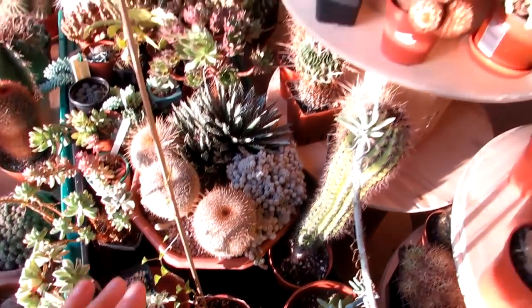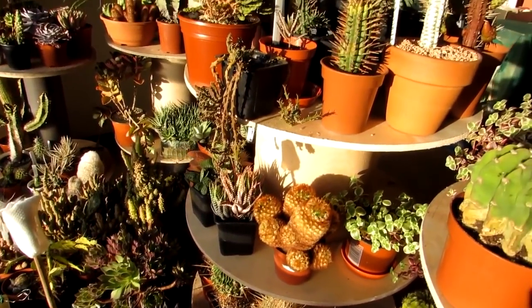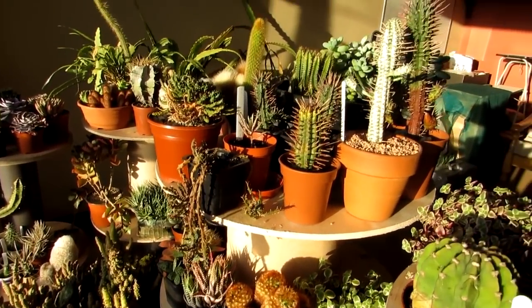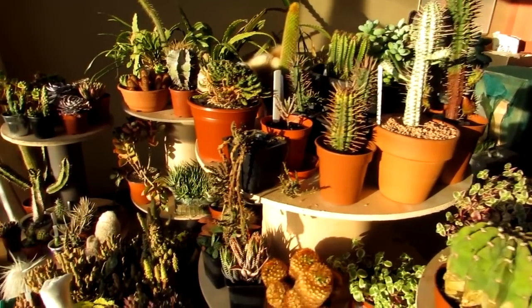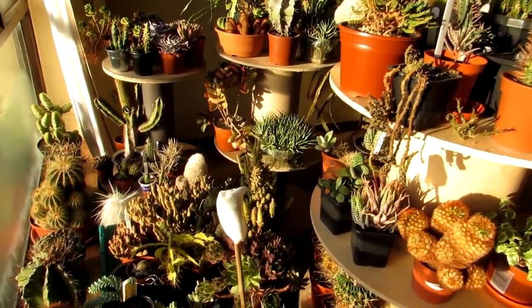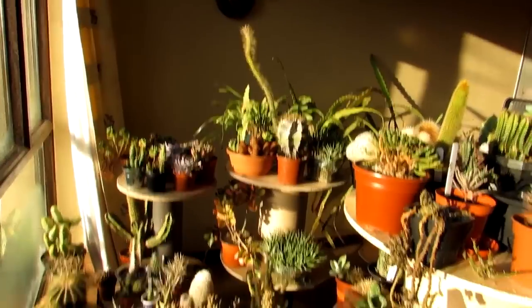As I say, not all succulents are sort of summer growers. Some actually grow during the winter, and that's why when it comes to watering, you can't just say all cacti and succulents need to be kept dry. It really depends on the different types that you've got, but the majority obviously of these are going to be kept dry now until the spring, except for some of the epiphytes.